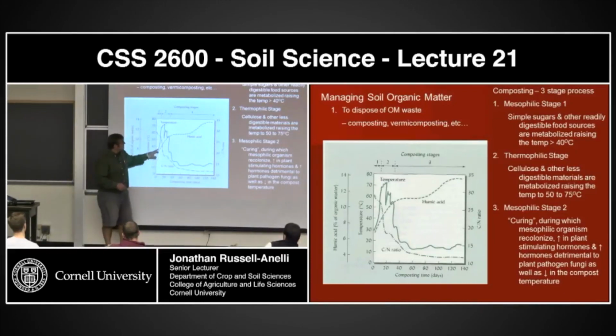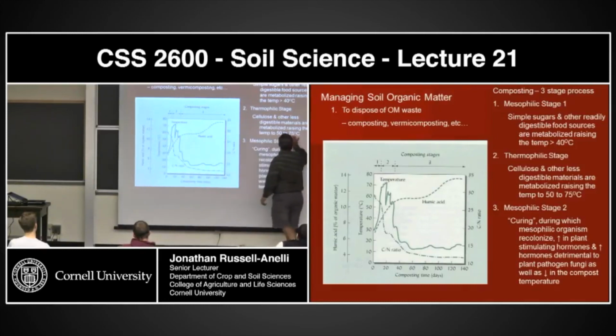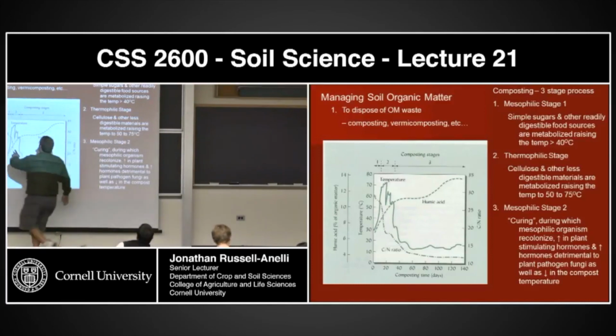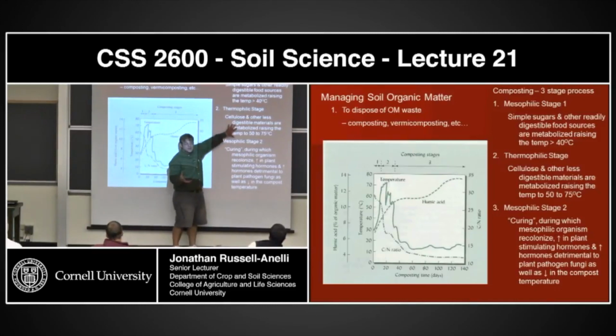In fact, the heat is going to get so high that it potentially will kill off these organisms. Now, interestingly enough, there's a whole host of organisms that actually do better in higher temperatures. When this heat profile gets up into the 50s to 75 degrees Celsius range, we move into what we call the thermophilic stage. We're starting to see some of the less palatable materials being decomposed. We start seeing the celluloses being decomposed. Gets up fairly high. Now, sooner or later, we're going to start running out of this material.